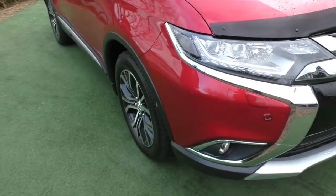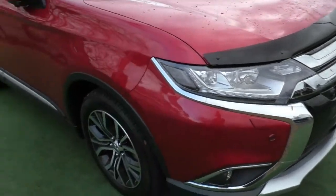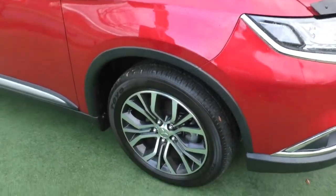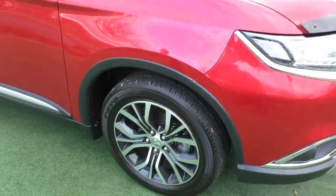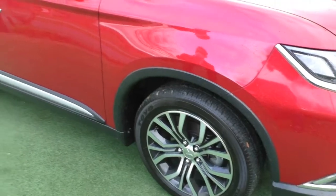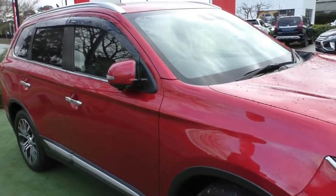Condition-wise, the front of that car presents in incredible condition. So being on such low kilometers, you would expect nothing less anyway. Now the wheels on the Exceed model are that beautiful multi-spoke chrome face design with the gunmetal grey backing, which does help it look clean for a very, very long time. Great condition in those tires as well.